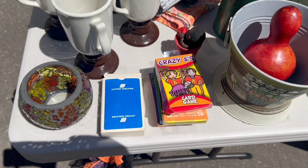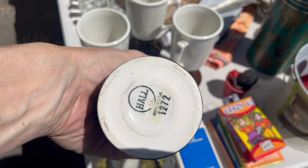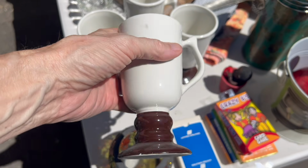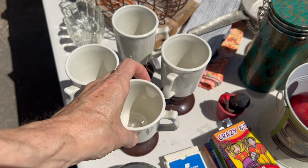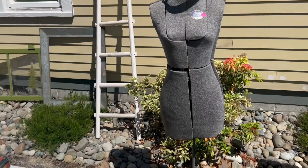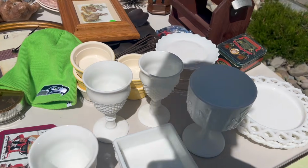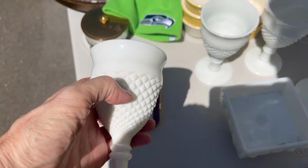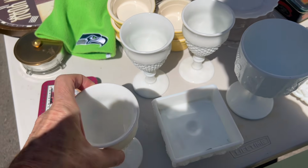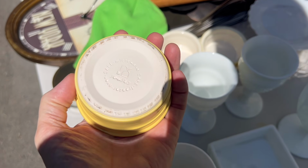I have plenty of airline card decks right now. These are probably Hull China, yes, from before 1969 because they have the round mark, when Irish coffees were first starting to be a big thing. That is not bad. $45 on the dress form, not bad either. And yes, I see the hat with the netting. These look like Miss America pattern in the milk glass. These are newer than they look.